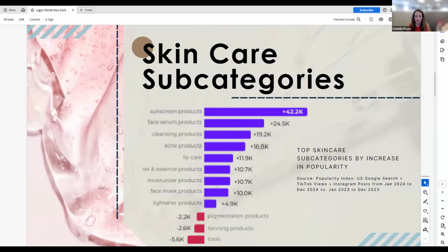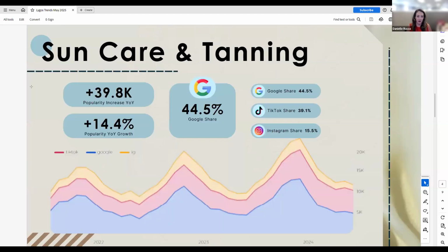So what kind of products are consumers looking at? The biggest category is sunscreen products. Then you can see a mix of skincare concerns, such as acne, or consumers looking for specific types of textures, say serums versus something a little thicker, moisturizers or masks, things like that. Since the number one category was sunscreen products, we're going to take a quick deep dive into the breakdown of those and how the shares split out on the social media platforms.